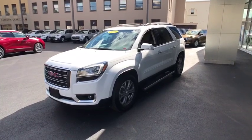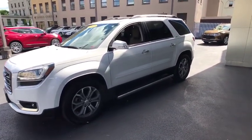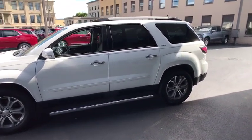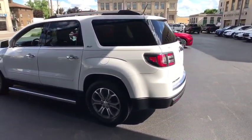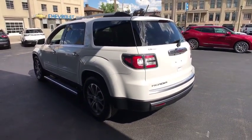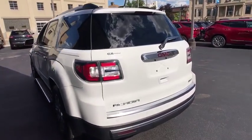Stop by and take a look at the 2016 GMC Acadia. The GMC Acadia is great capability coupled with exceptional safety, offering better highway fuel economy than any other passenger SUV, advanced technology, and thoughtful ergonomics. The Acadia is a premium utility that rejects compromise. This vehicle has less than 20,000 miles.